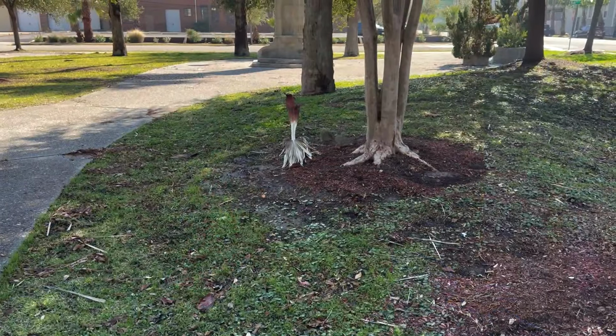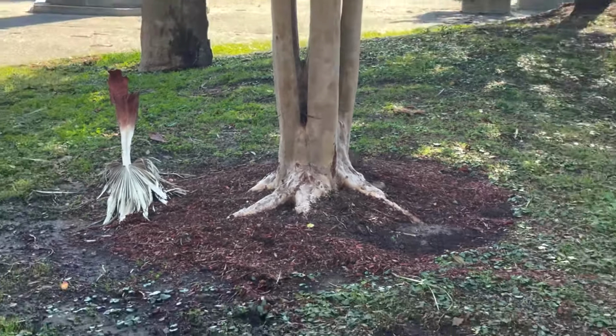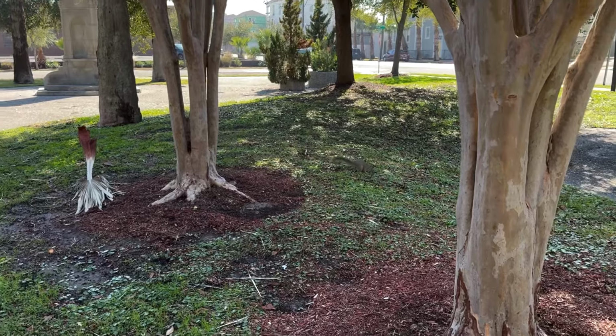But now I think we're just about to head out, and we're going to show you what's going on. It's a little squirrel buddy on our travels. Nope, he's behind the tree now. Oh, where is he at? There he is. Jumping around.